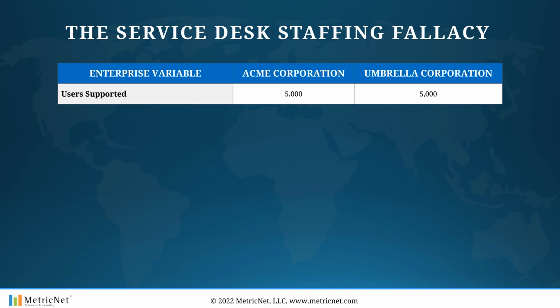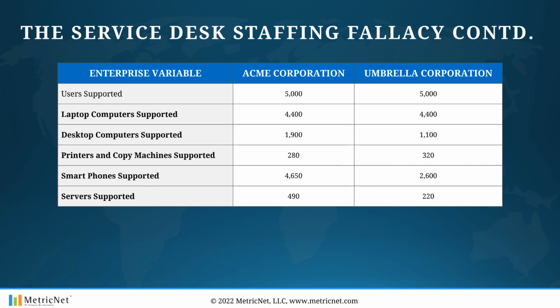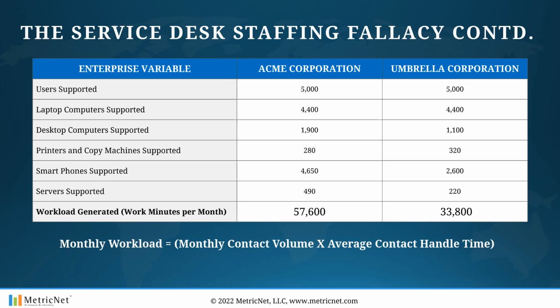So we've changed the names here. There really is no Acme Corporation. There really is no Umbrella Corporation. But just to illustrate the difference, both of them had 5,000 users. Acme was supporting 4,400 laptops. So was Umbrella Corporation. Desktops being supported were 1,900 at Acme and 1,100 at Umbrella. Printers, 200 at Acme, 320 at Umbrella. 4,650 smartphones at Acme, 2,600 smartphones at Umbrella, and there were 490 servers being supported by Acme and 220 servers being supported by Umbrella.